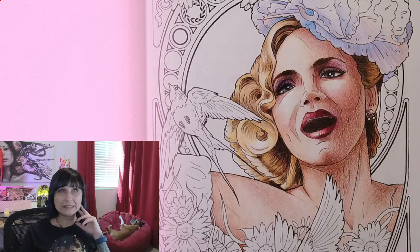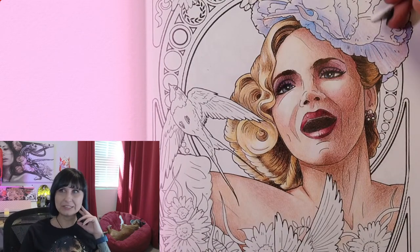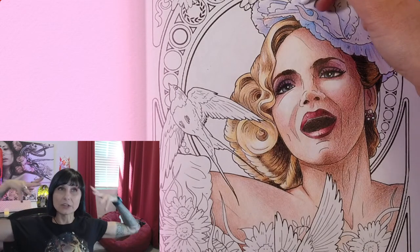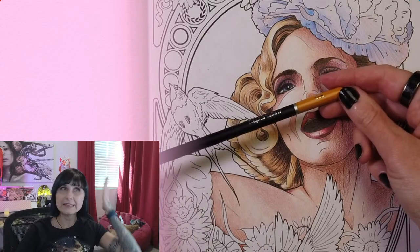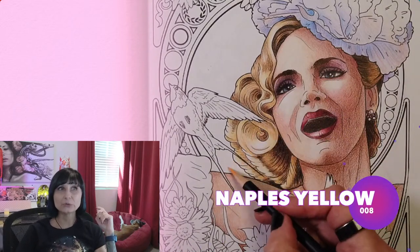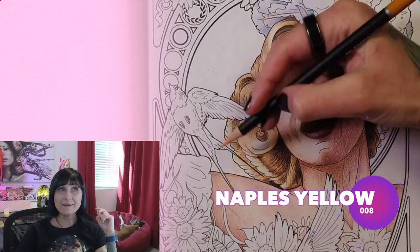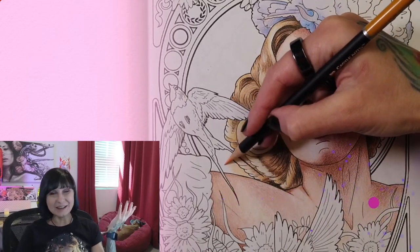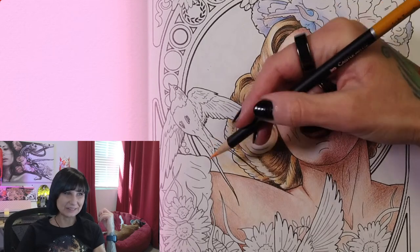So one of the things that I do when I create portraits is I make sure to use the colors from the face in other elements of the composition as well. So even though the flower on her head is blue and purple, I still added a little bit of that peachy tone to the petals. Naples yellow. This is a cool color. Okay, I couldn't stop once again, so I decided to fill in the background.